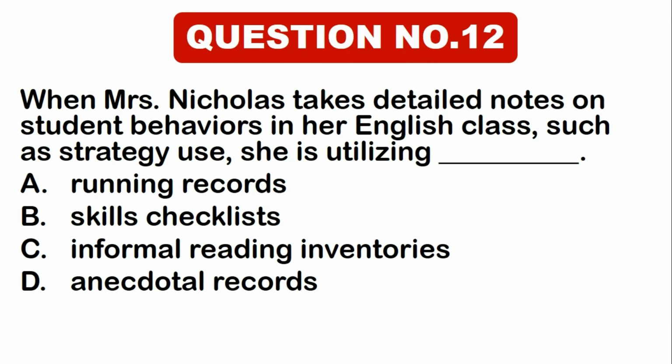Question number 12. When Mrs. Nicholas takes detailed notes on student behaviors in her English class, such as strategy use, she is utilizing A, running records, B, skills checklists, C, informal reading inventories or IRI, and D, anecdotal records. Again, when Mrs. Nicholas takes detailed notes on student behaviors in her English class, such as strategy use, she is utilizing A, running records, B, skills checklists, C, informal reading inventories, D, anecdotal records. The correct answer is letter D.